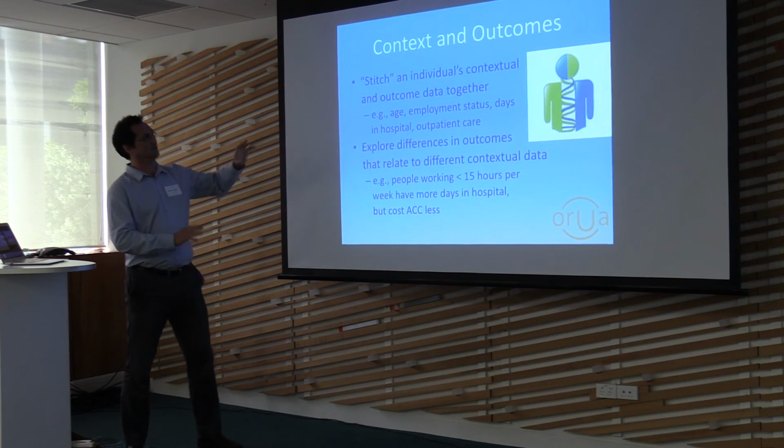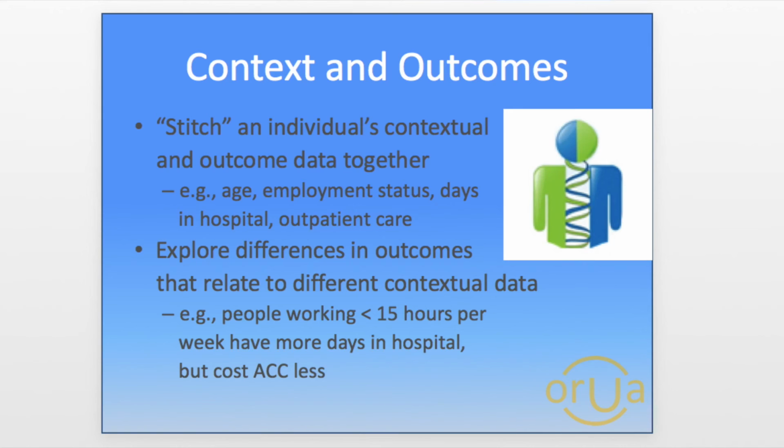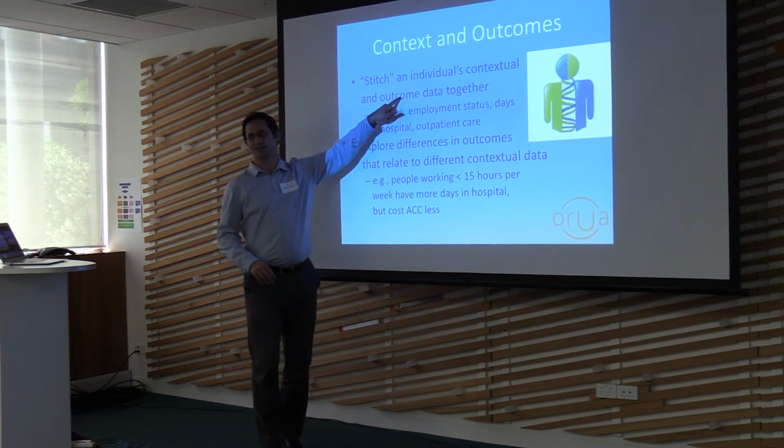So effectively, this is what I said: we take an individual's contextual and outcome data, we stitch it together, and then we ask which people have different outcomes, particularly outcomes that we don't think are good. An example might be that people who work less than 15 hours per day have more days in hospital. That might be because they can't afford to go to their GP, so they use the hospital as their primary GP, but they cost ACC less because they're working less, so they have fewer accidents at work and ACC costs are lower. So depending on your context, that will affect your outcome.